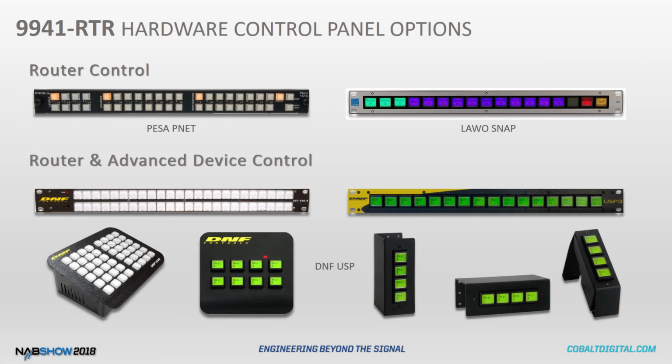So here are the panels that we've tested against, and we have partnerships with these vendors. Pesa, the PNet series. So you enter the IP address of the panel into dashboard. It's a pretty unique implementation. And boom, you have a nice basic router control there. The Lavo Snap panel actually has a control system embedded and runs Probel protocol, which our card supports natively.